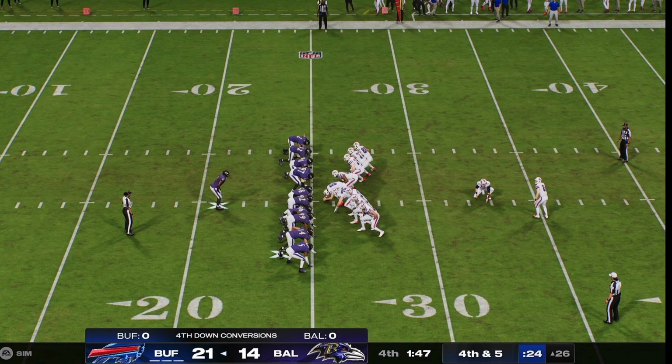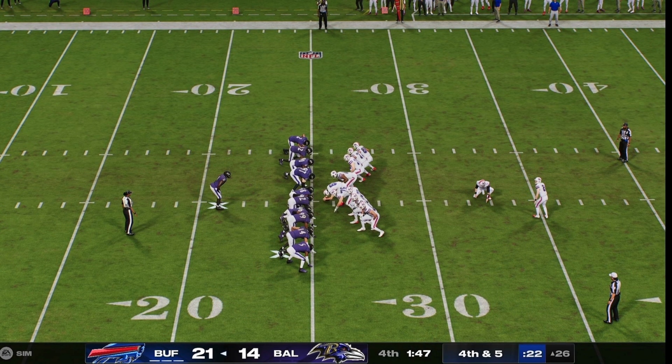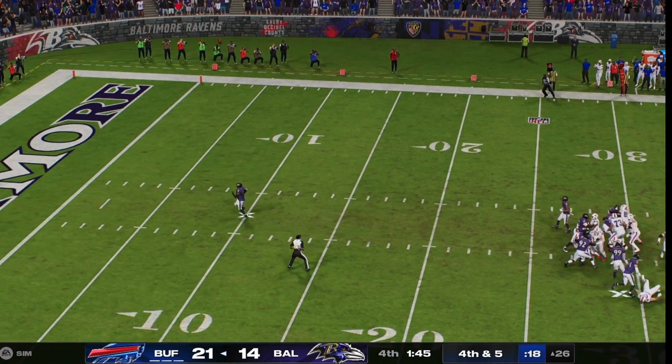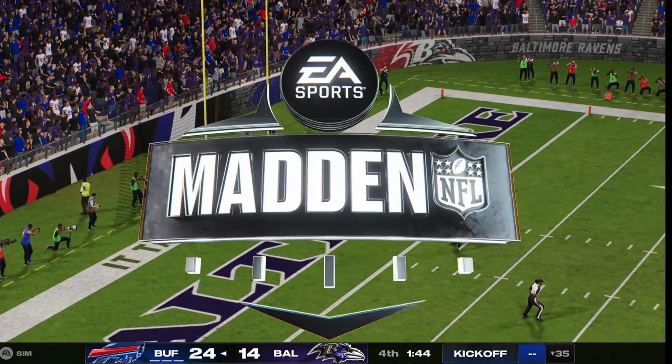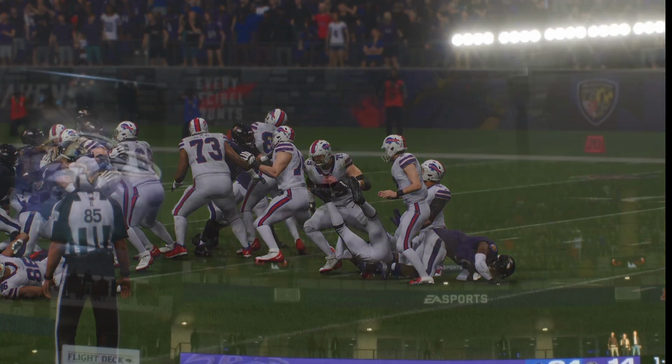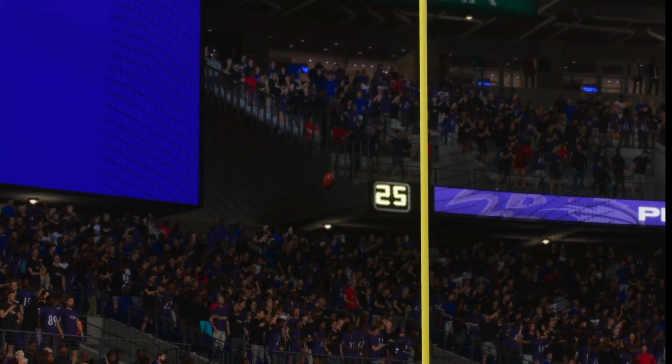Bit of a pressure spot here for Tyler Bass. This to perhaps salt this one away. The kick by Bass is good, and the Bills will add on to their lead. So that one, CD, going to make the road back a lot more difficult. Oh, there's no doubt about that.